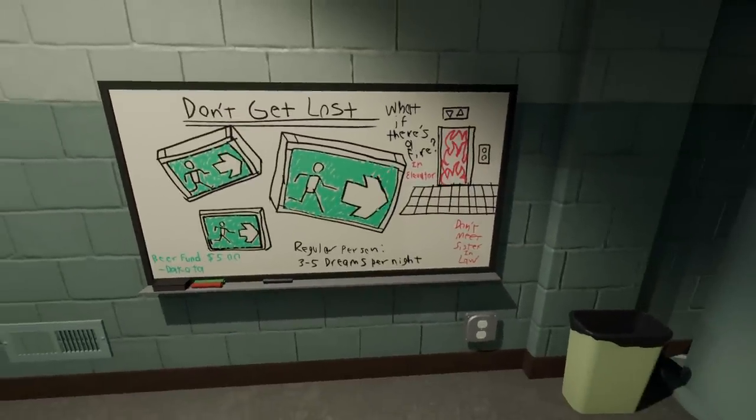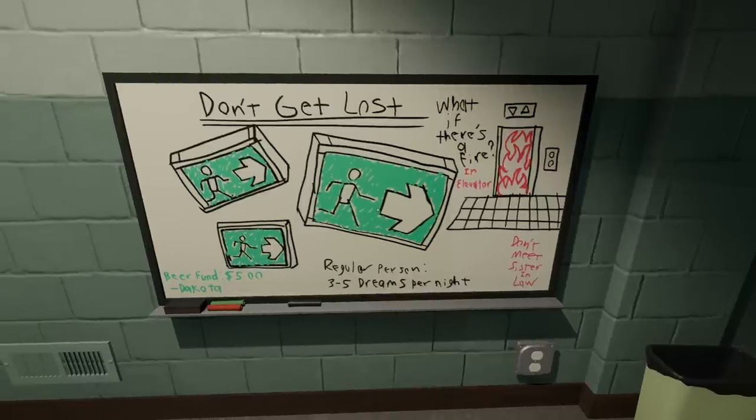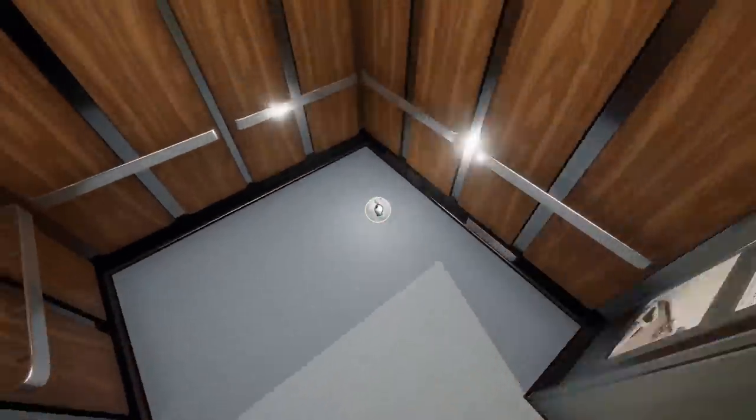Alright, don't get lost. What if there's a fire in elevator? Don't meet sister-in-law. Regular person, 3 to 5 dreams per night. Beer fund, 550, Dakota. Oh shit, can I bring the moon with me? Thank you. You're coming with me, mini moon.